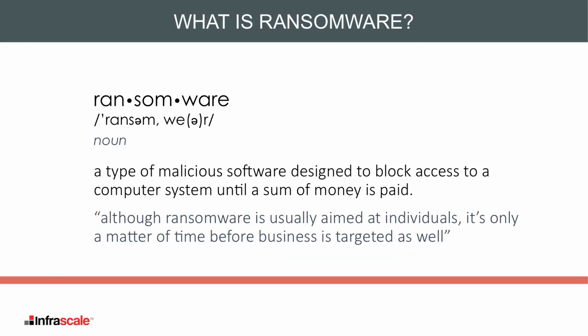So first we're going to start with just sort of a quick understanding of really what ransomware is, because it can take several different kinds of forms. But essentially, ransomware is a type of malware that denies access to a device or files until a ransom has been paid. So it's going to encrypt a user's files and force them to pay a fee to that hacker to regain access to their own data.